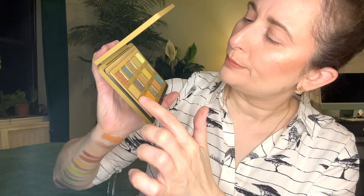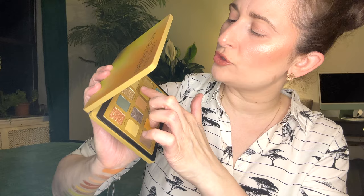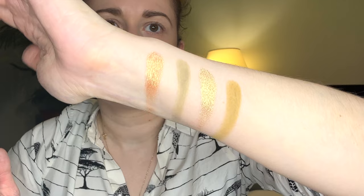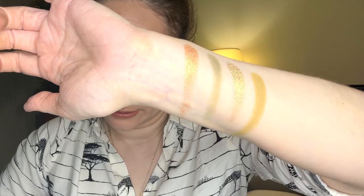So let's do that. We've got Plantasia, Calathea, Komorebi, Acacia, and Kamu Kamu. That's the first row right here. I am a lefty, so I usually swatch with my left hand on my right arm. We're gonna try to do it backwards. We'll see how it goes. Okay, we've got Plantasia, Calathea, Komorebi, Acacia. Wow, okay. Ooh, nice. So those are the first four shades right there. And then we have Kamu Kamu, which is that neon yellowy green that everybody is loving.